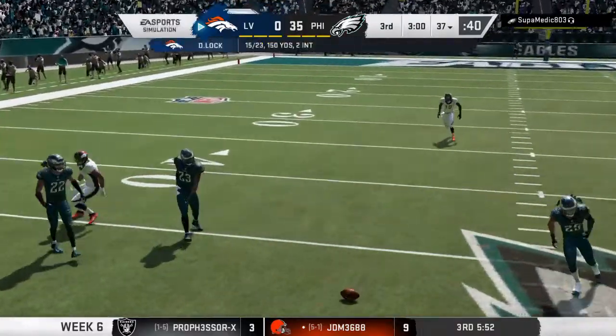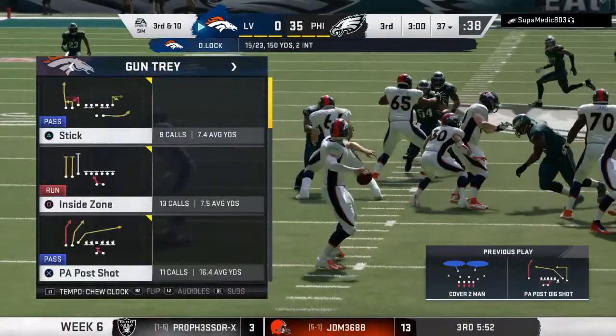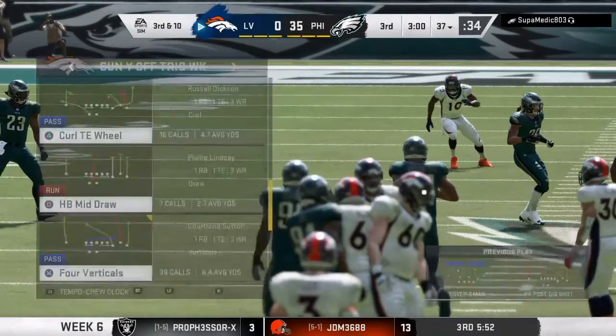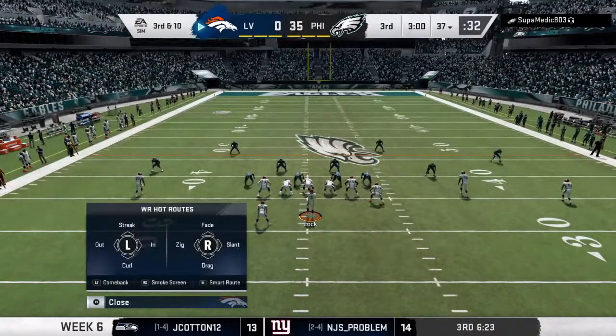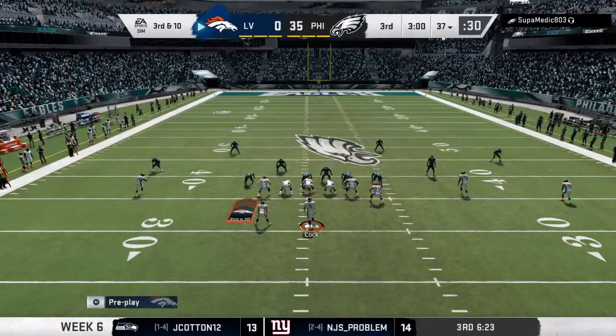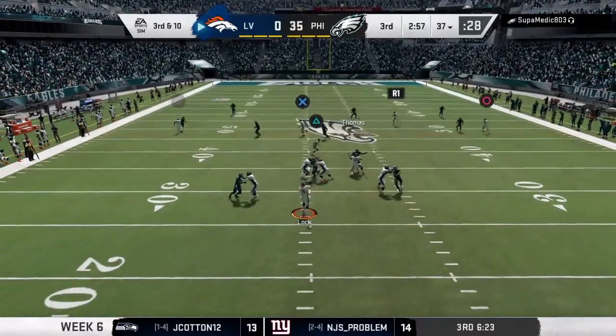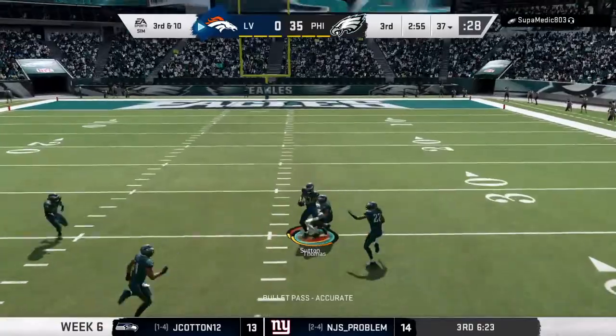Now, meanwhile, here's a 2nd down throw that's knocked away and incomplete. Really solid coverage from the current NFC Defensive Player of the Week. Also had an interception in that game a week ago. And it was fun to watch him in practice this week, wasn't it? To see how he understands spacing and when the ball's arriving.